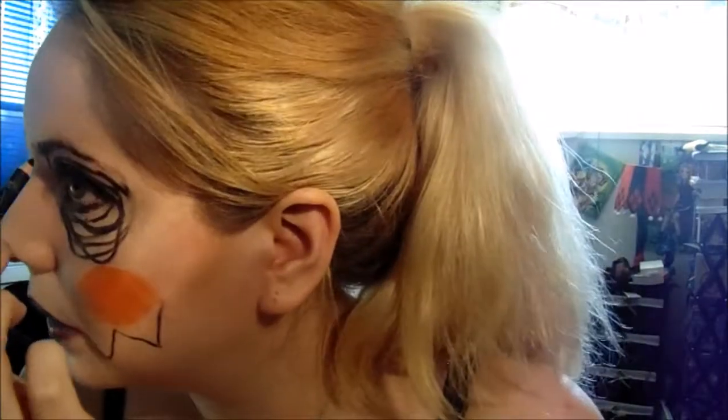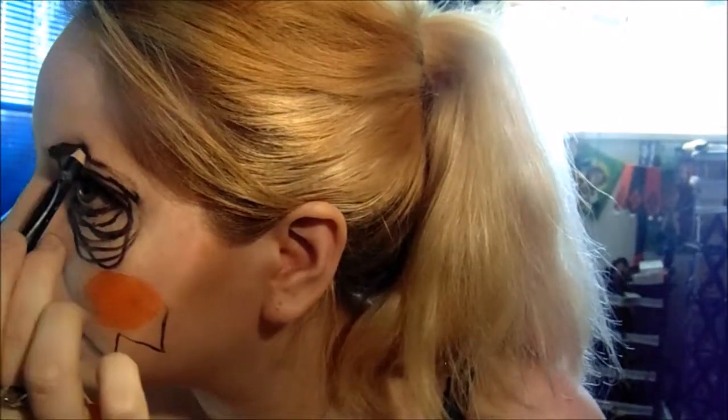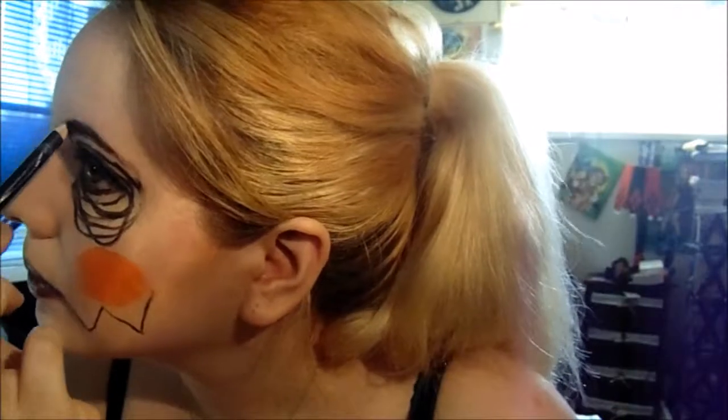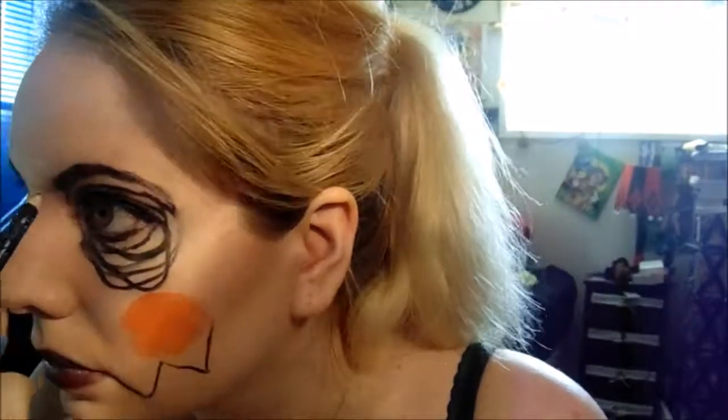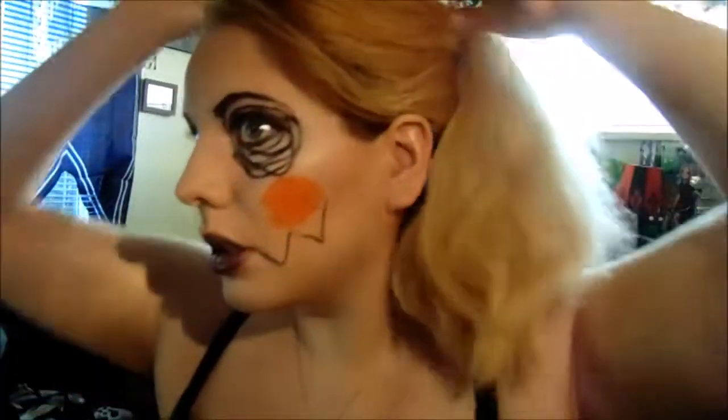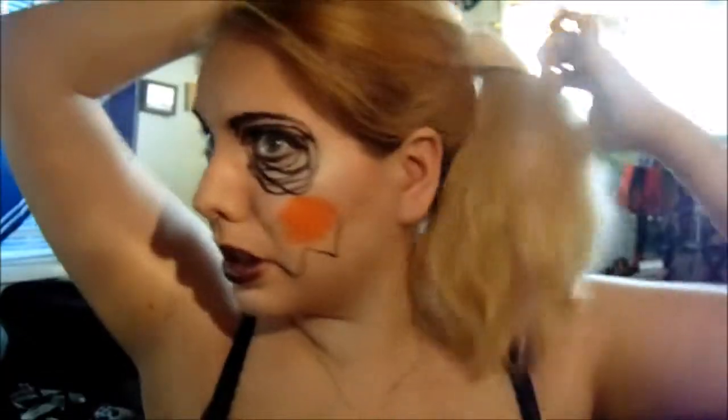People are probably wondering why I didn't just use pencil black for the eyes, and it's because I sweat really easily. So hopefully it's not too bad. Probably gonna have a pigtail bump because I've been wearing my hair up for the past. And here are the ears I made. And then draw the disguise.